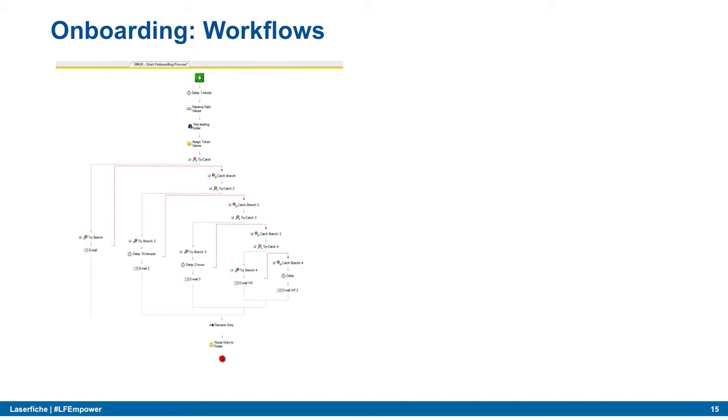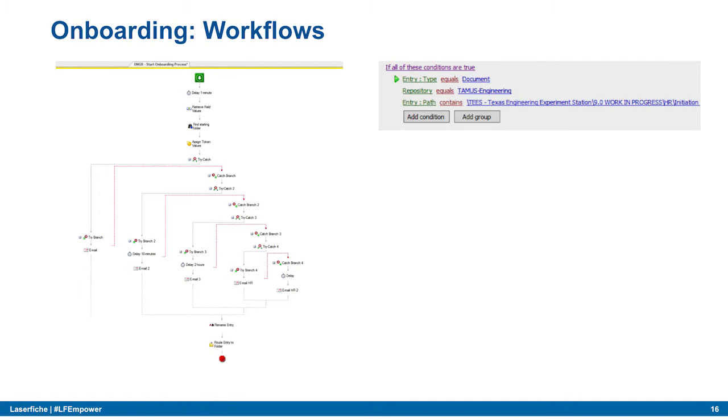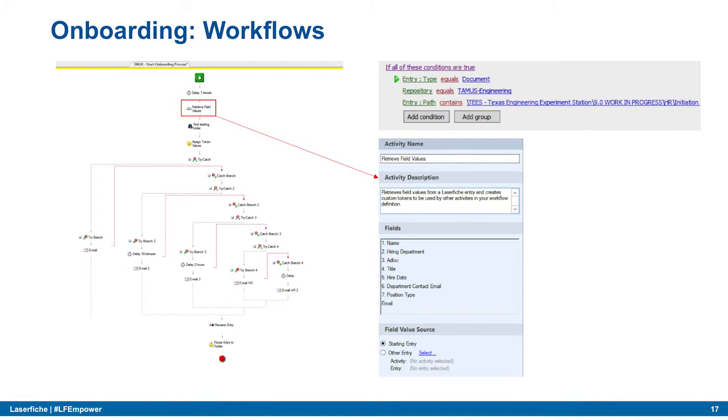So this is the workflow that's going to run after that document gets saved to the repository. These are the rules that govern when that workflow will run. So we want to make sure that the entry type for that is a document and that it is actually in our repository. There's a number of repositories because we are part of a shared service. I need to make sure I'm only running workflows on my documents. Also, the document has to be at that path, which is the same path that we told it to save it to. We're then going to retrieve the field values from that document because we're going to use them in the email we're going to send to the employee.